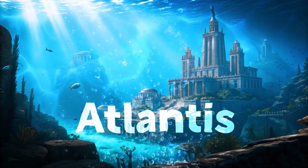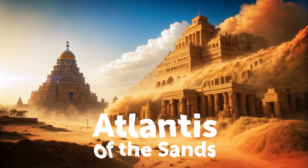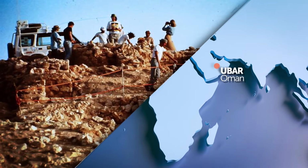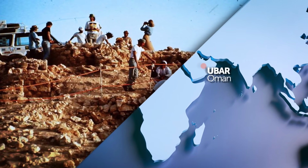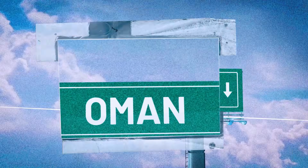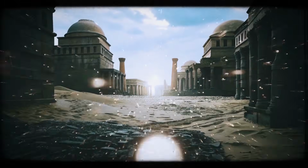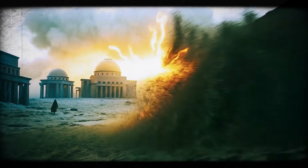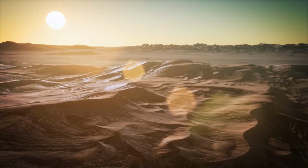So, you've probably heard of the mythical city of Atlantis. But did you know there's a real Atlantis of the sands? In 1992, a group of amateur researchers and archaeologists got curious about a lost city called Ubar, supposedly hidden in the deserts of Oman. According to legends and ancient texts, Ubar vanished because a deity got angry with the city's ruler. For centuries, no one could find it, and it became more myth than reality.